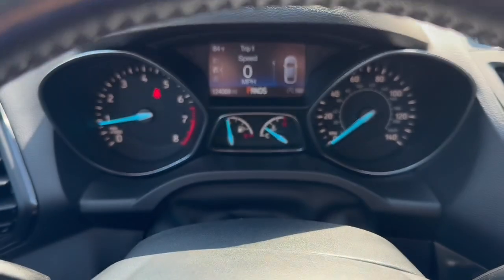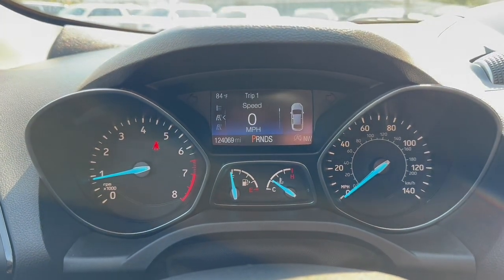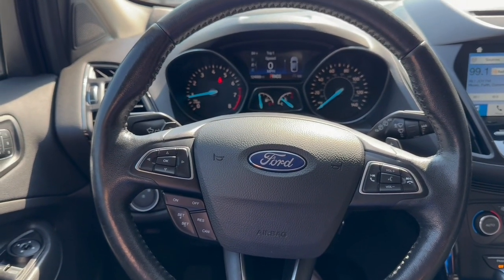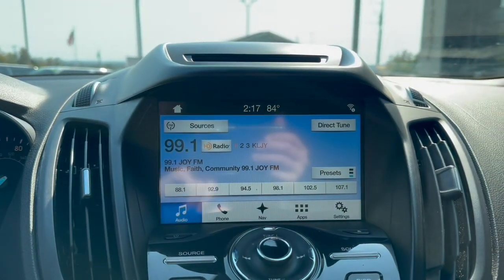As you can see, this one has just 124,000 miles on it. This thing is getting over 30 miles to the gallon, by the way. There's all the steering wheel controls. Of course, a nice large screen in the middle. Got Joy FM rocking on the radio there.